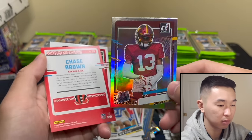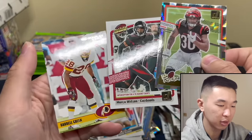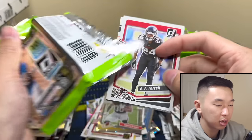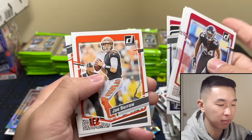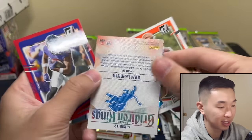Okay, no name. Rated rookie of Emmanuel Forbes. Okay. Okay. And okay. Nice. Next pack. Middle pack. Let's see. Come on. It's time for something here. It's been a little too quiet. And it's going to stay quiet. There you go. Come on.